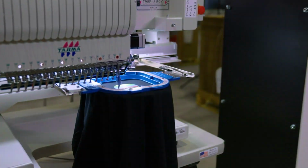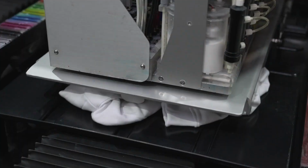Whether you're adding these products to your store or just curious about what's new, I hope this gives you the confidence to explore Printful's growing product range. Shout out to our fantastic production team for bringing these products to life.